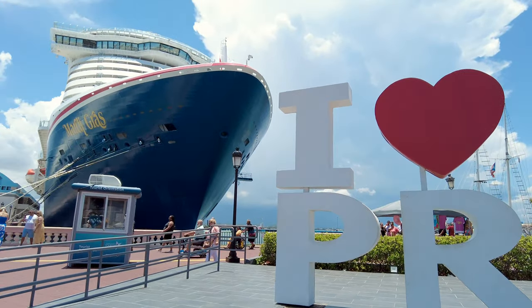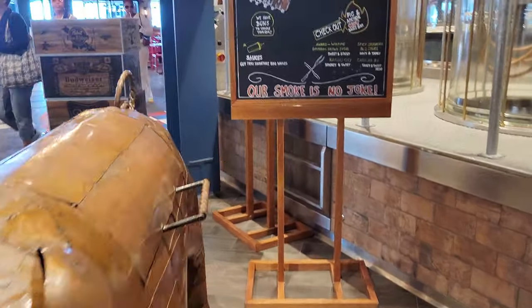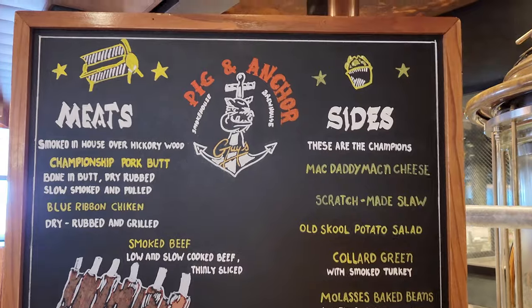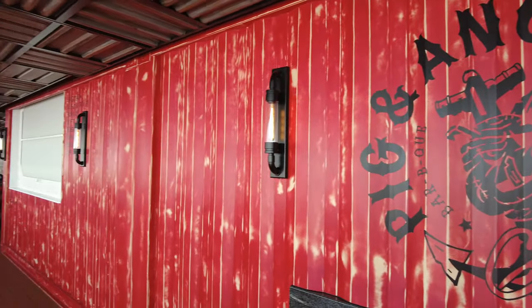I just got back from a cruise with my sister on the Carnival Mardi Gras, and there was one restaurant we wanted to try, but in the end we were amazed at how many times we went back again and again. We fell in love with the Pig and Anchor, and I'm going to tell you everything you need to know and why we kept going back.